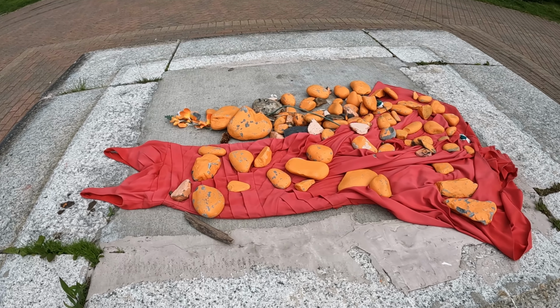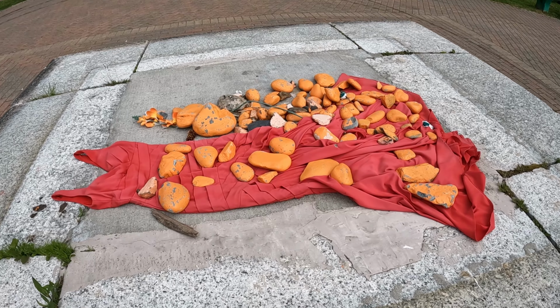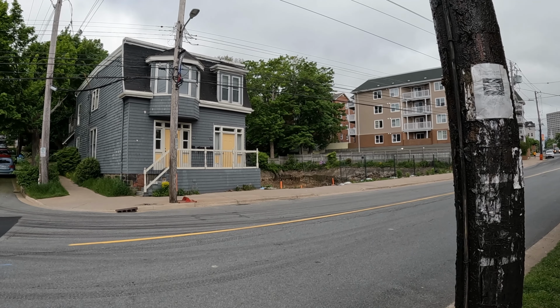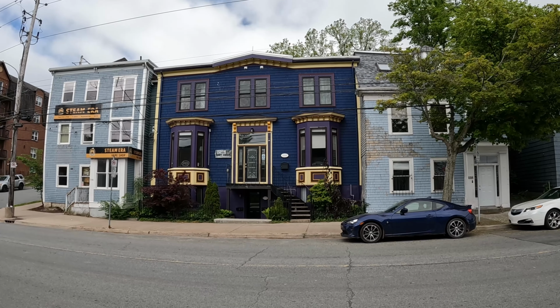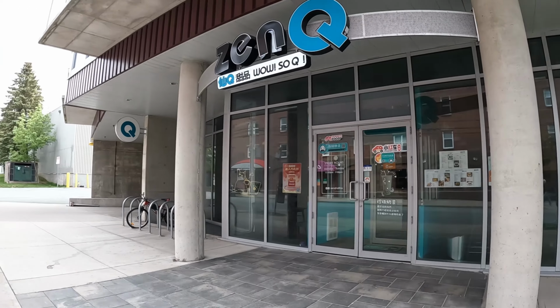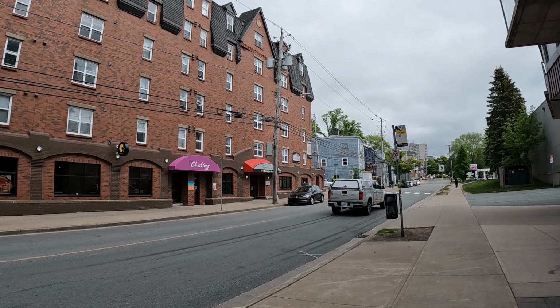I'm curious why there's a dress with rocks all over it. It's kind of weird. Curious why there's a big hole there. Was it a sinkhole? The other house next to it is abandoned looking. Interesting. This building's got some cool color. I like it. We got Zen Q here, and across the street, we got Cha Time, a bubble tea.